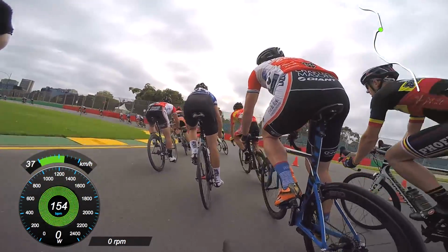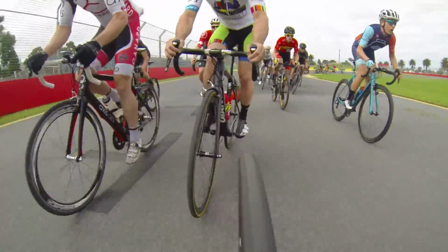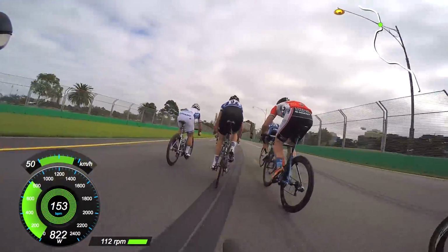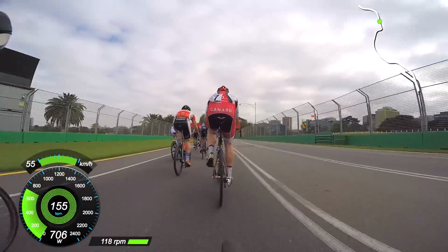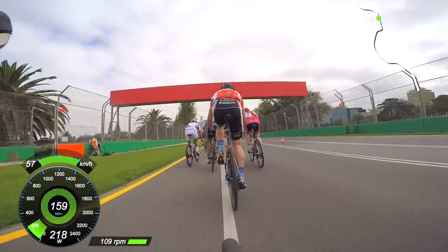So this is the west end of the course. There's a few cones here that the guys clip. I've seen many a crash because of those cones, but they're necessary obviously for the race. So kicking up to 550 watts here.